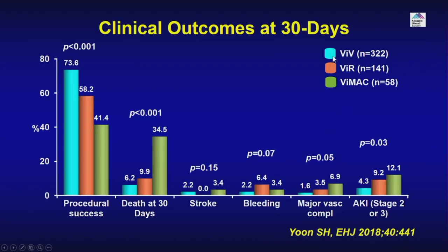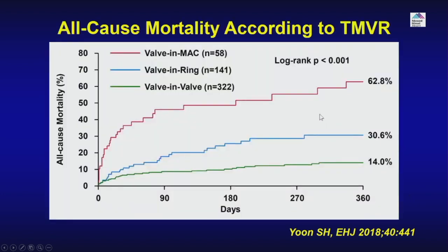So essentially, if you look at the valve-in-valve patients, which is previous prosthetic mitral valve, they actually did better compared to valve in MAC versus valve in ring in this group of patients. If you see the survival, all-cause mortality at 1 year, valve in valve, in green, was okay, but the valve in MAC survival was very bad. So essentially we are saying that valve in MAC, which is native calcific mitral annular calcification, is not a good treatment.